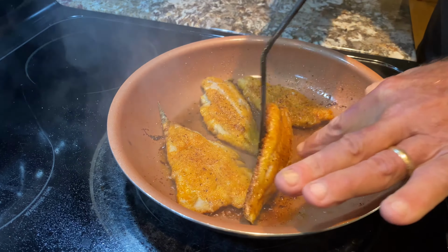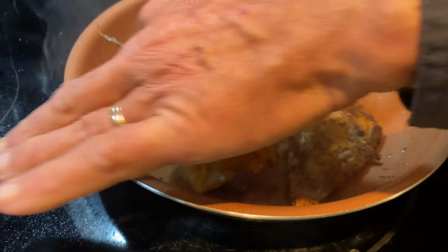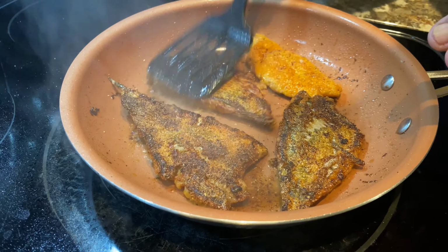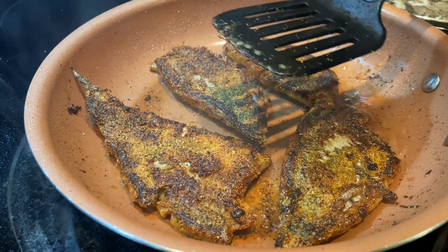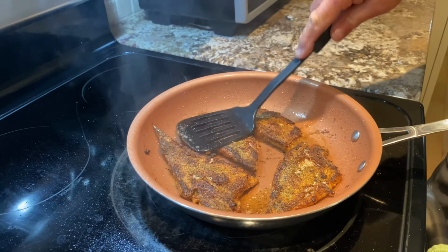I'm going to turn them over. This is the final time. So they're not really blackened, but they're well cooked because I want to eat that skin. I'm doing all 4 of them. It's darker on the skin side. They're not going to look as dark on the flesh side. I'm going to turn the heat down a little bit to low. So you're going to see 1 second here, about 10 seconds here.